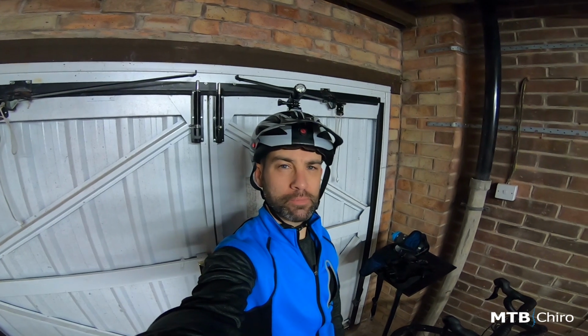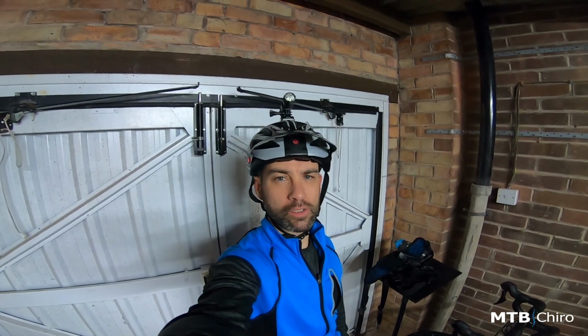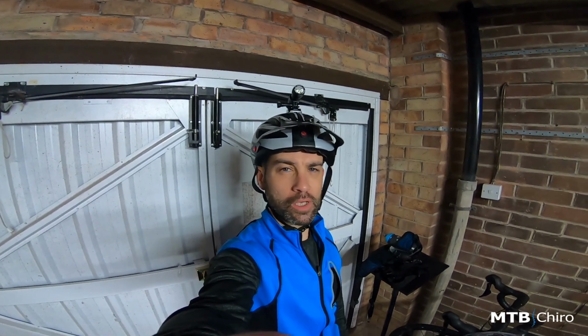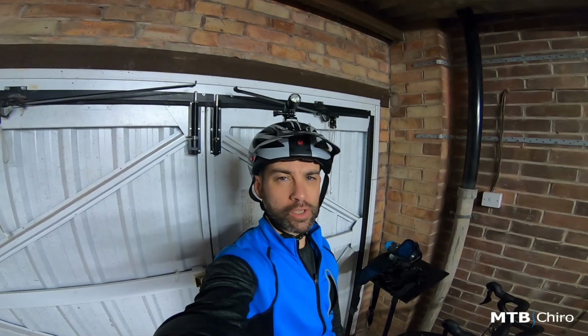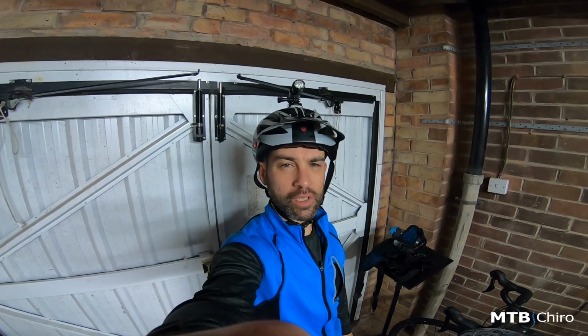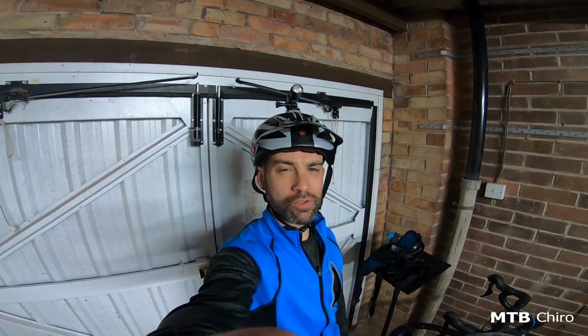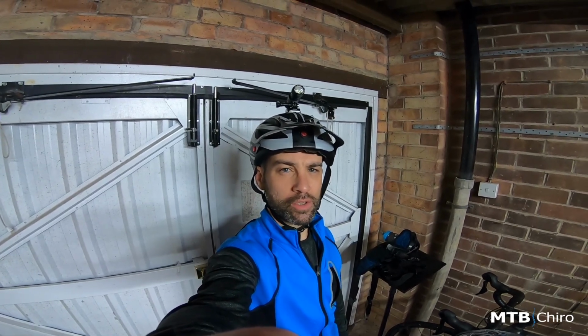Back at home now. It's about 10:15 at night. Really enjoyed that ride. It's the first time I've ridden Follow the Dog for a long time. I don't think I've ever ridden it in the dark with the lights on, so it just adds that bit of an extra challenge to the trail, makes it that little bit more enjoyable. It's a shame it's so far from my house, really. I think I've done an extra 10 miles or so just getting up there and back again.